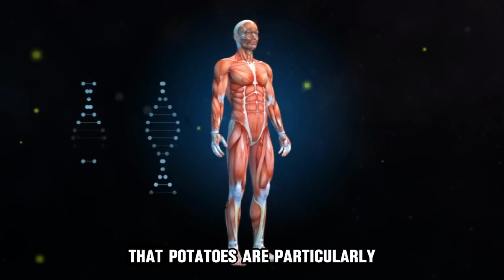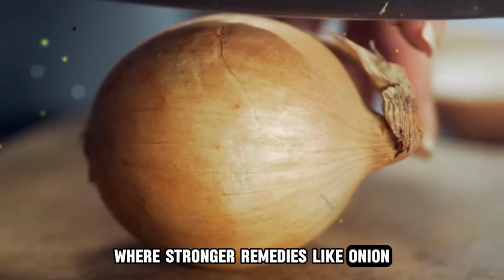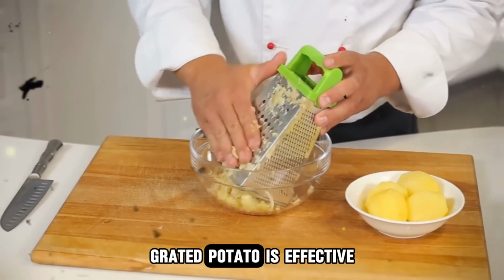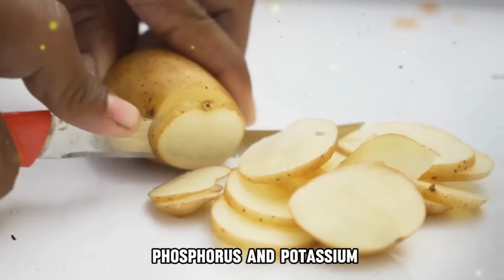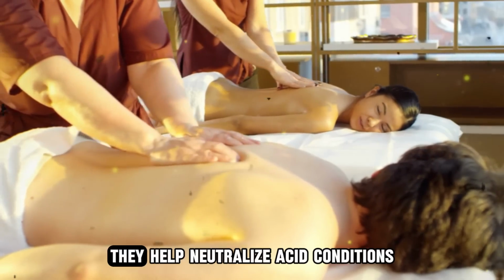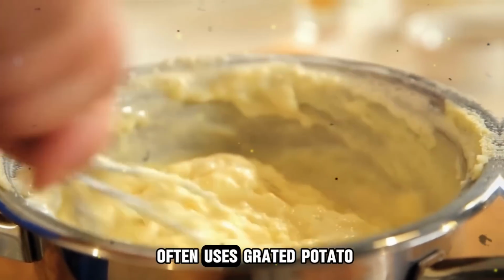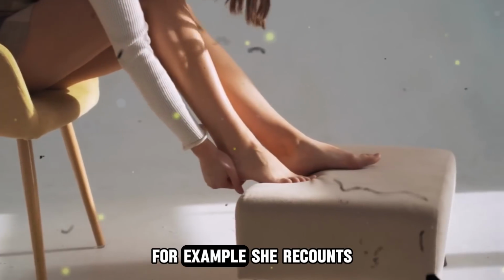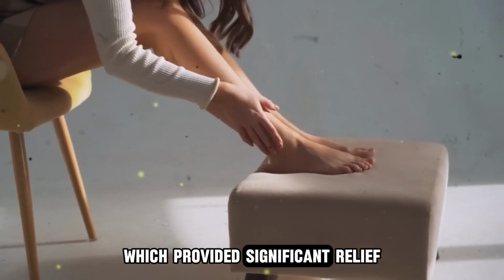Barbara O'Neill explains that potatoes are particularly useful for sensitive areas of the body where stronger remedies like onion, ginger, or garlic might be too harsh. For instance, grated potato is effective for treating inflamed eyes and sprained ankles. Potatoes are high in phosphorus and potassium, making them very alkaline. When applied to the skin, they help neutralize acid conditions and reduce inflammation. Barbara shares that she often uses grated potato wrapped in plastic and cloth to make a mess-free compress. For example, she recounts using a potato compress on a woman's sprained ankle, which provided significant relief.